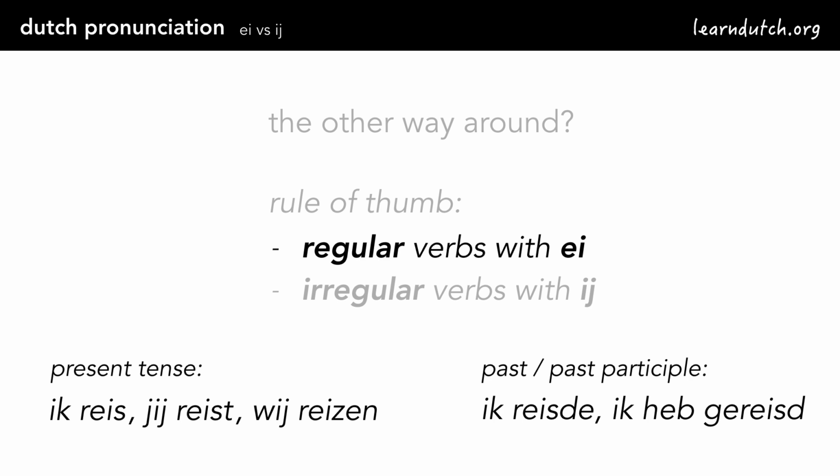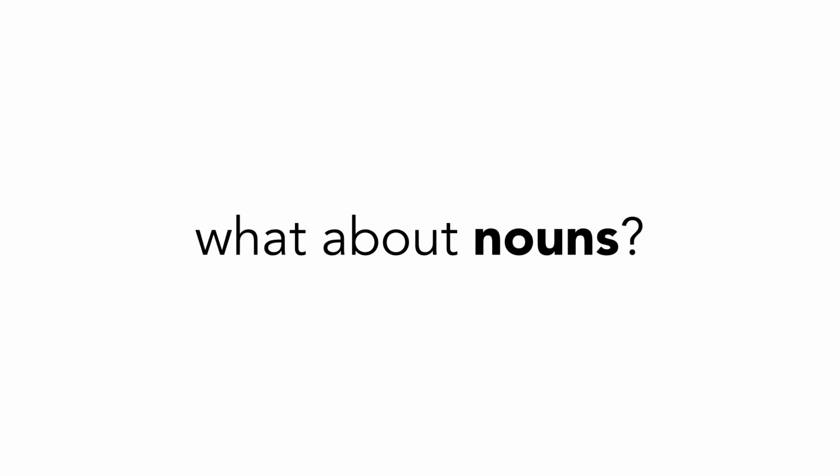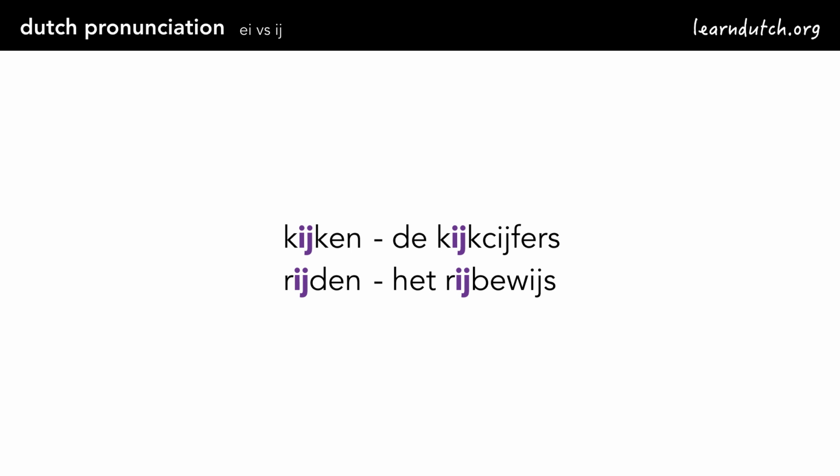Now that's about verbs. But what about nouns? Well, a lot of nouns are derived from verbs, or verbs derived from nouns. And of course, then the same ei is used. Kijken, de kijkcijfers, viewing rates. Rijden, het rijbewijs, the driving license. Reizen, de reis, the journey.